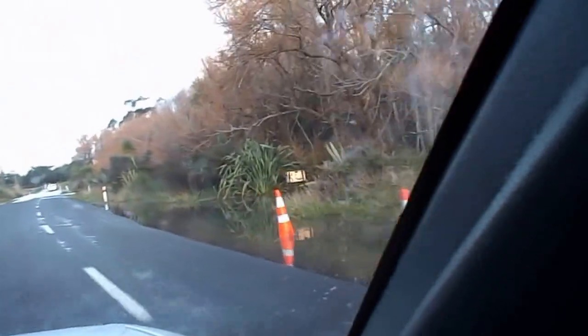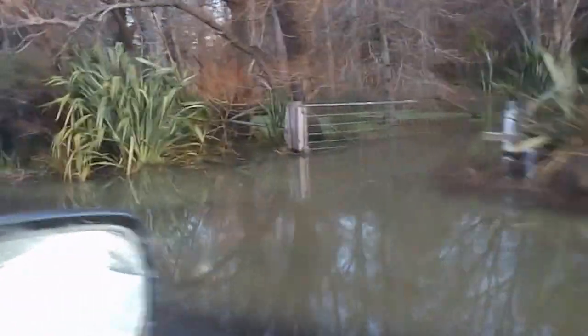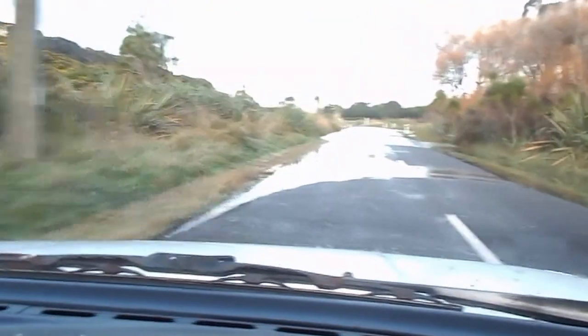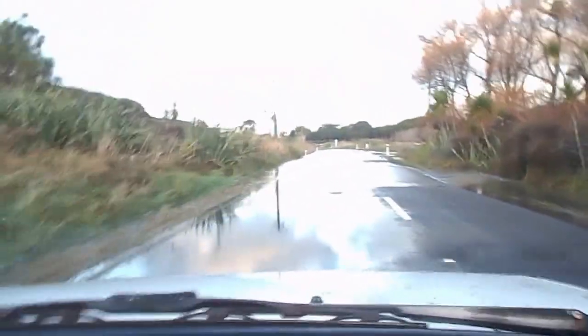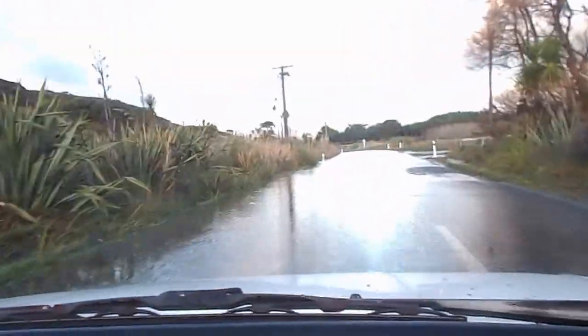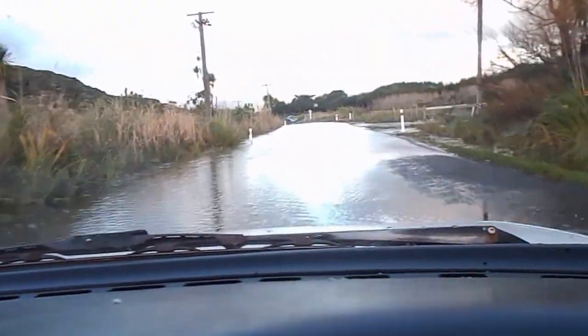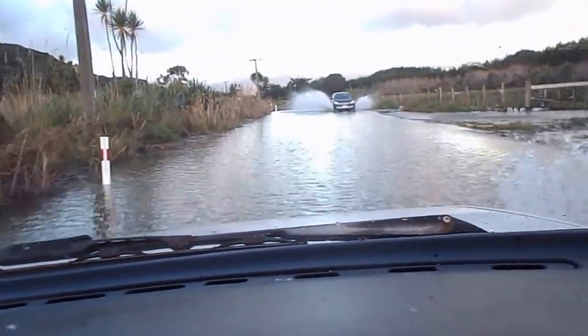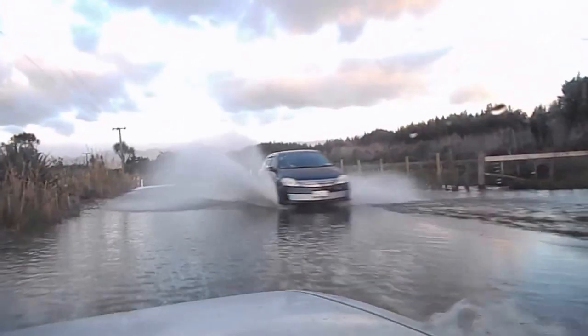And these properties here, boy, they really have copped it, and there's more water flooding over. So this is the water from the outflow. Oopsie, let's slow down a bit. This is from the outflow of the lake, and oh no, this guy here.